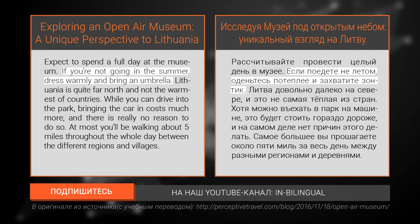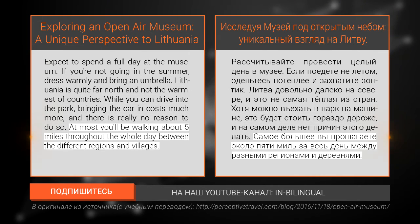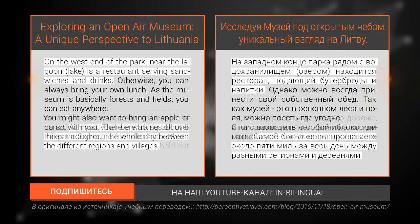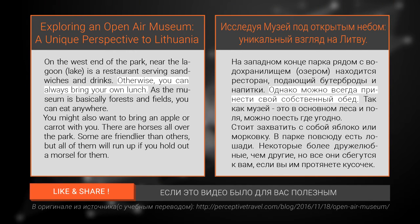If you're not going in the summer, dress warmly and bring an umbrella. Lithuania is quite far north and not the warmest of countries. While you can drive into the park, bringing the car in costs much more, and there is really no reason to do so. At most, you'll be walking about 5 miles throughout the whole day between the different regions and villages. On the west end of the park, near the lagoon, is a restaurant serving sandwiches and drinks. Otherwise, you can always bring your own lunch.